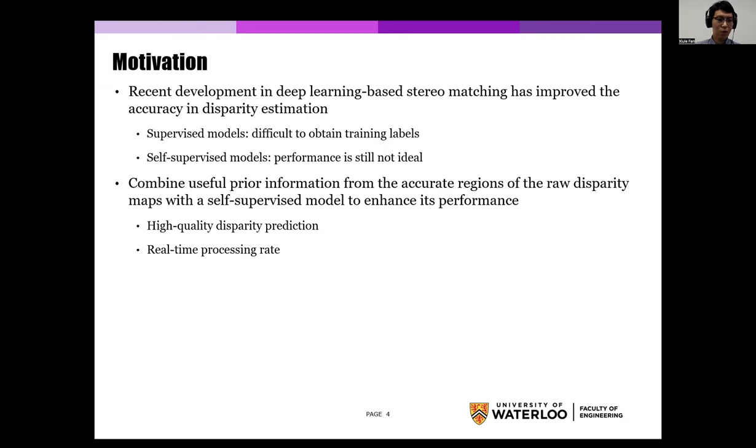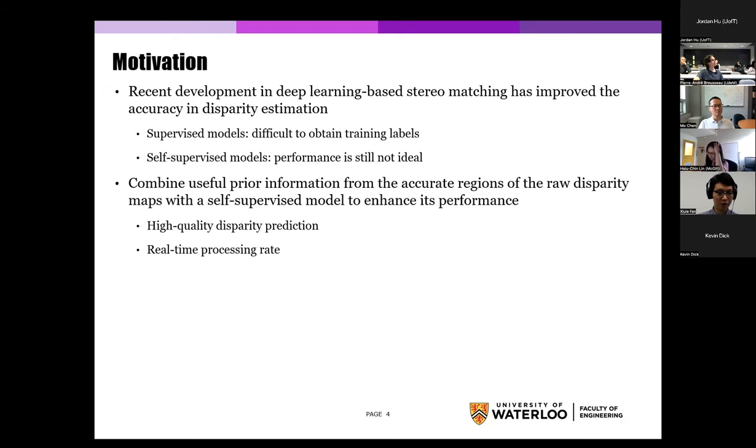Apart from traditional stereo matching, a recent development in data-driven stereo matching has improved the accuracy in disparity estimation significantly. These data-driven methods can typically be categorized into two classes. Supervised methods can achieve state-of-the-art performance, but it's difficult to fine-tune these models due to the difficulty in obtaining ground truth training labels. On the other hand, self-supervised models do not require any ground truth training labels, but their performance is still not ideal. In this work, what we are interested in is to combine the useful prior information provided by the accurate regions on the raw disparity map with a self-supervised model to enhance the performance of this model. Since we would also like to deploy this model on a robotic platform, this model must be able to predict disparity accurately and also in real time.